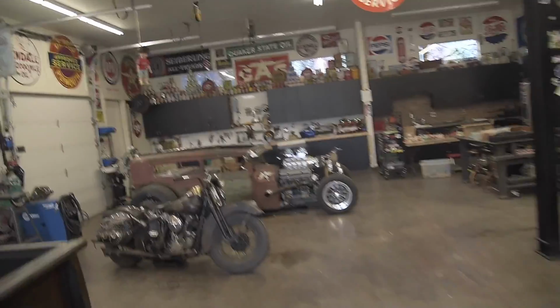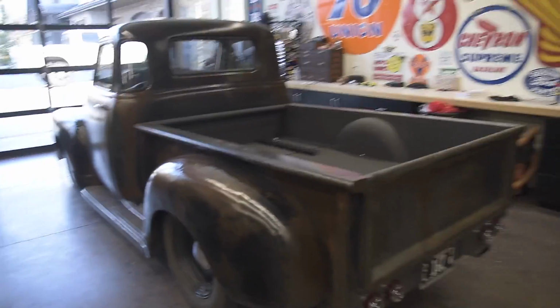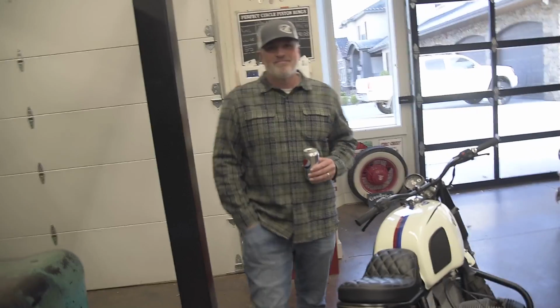Alright guys, most of you will probably recognize pretty much everything that's in this shop, mostly because we've touched everything in this shop. So, without further ado, let's dive into some of these vehicles. This is Kevin. I don't know if we've had you on before, I think this is the first time. Everyone, this is Kevin, and you want to see him as much as he doesn't want you to see him.